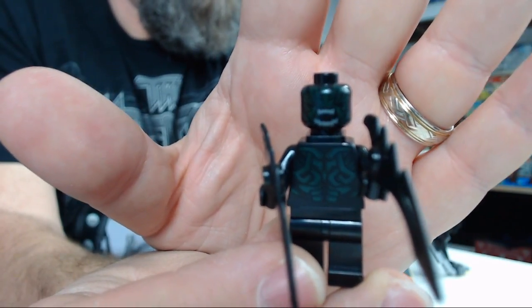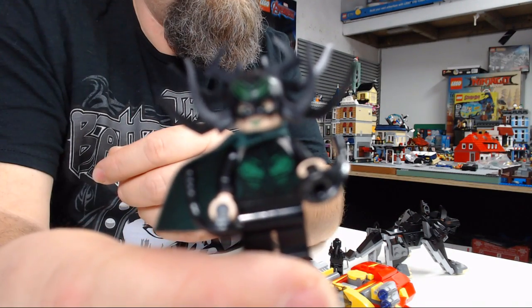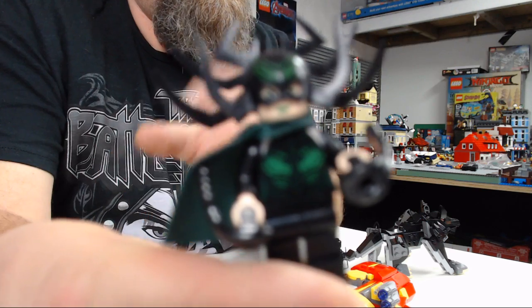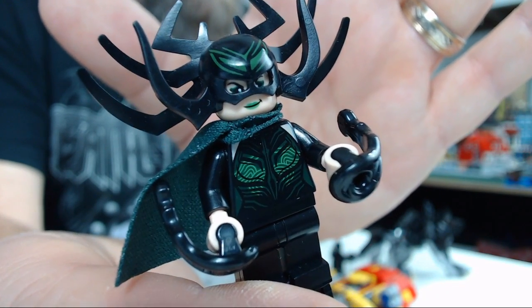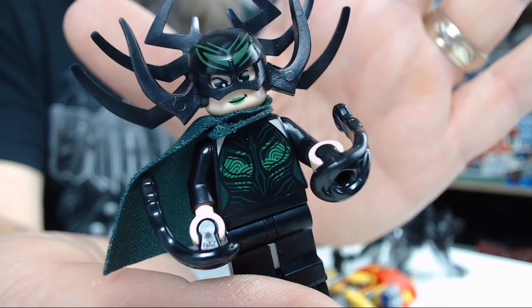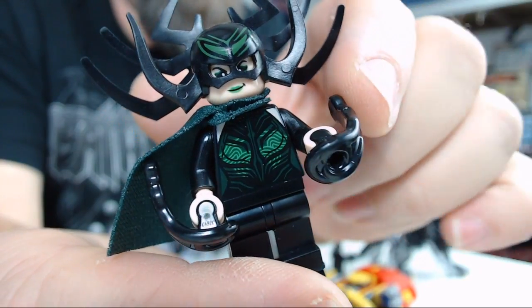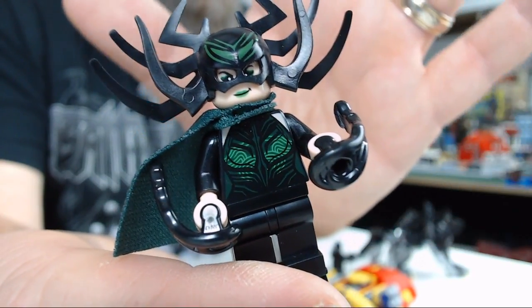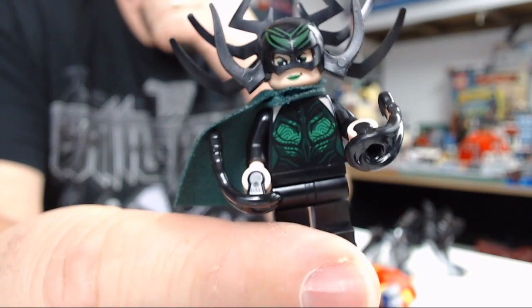So there's two berserkers, and then there is Hela, the goddess of death. All right, here's Hela, goddess of death. Looks awesome. Look how close up that is. My problem is I want all these figures, but I don't care for the set. Now Hela also has these little things that shoot off, and hers are all black. Similar to Loki's, only in black.